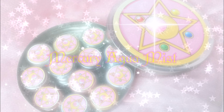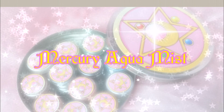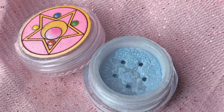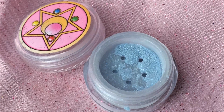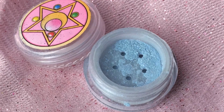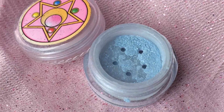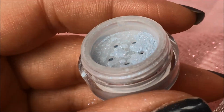All right, next we have the shade Mercury Aqua Mist. As its name implies, a misty pale blue shadow with a subtle periwinkle sheen. It has a good dose of blue to purple color shifting shimmer, aqua shimmer, and bright blue sparkles. It is a very versatile blue that would work for highlighting the inner V of the eye or as an all-over lid wash. Mercury Aqua Mist is not lip safe.